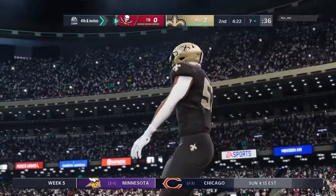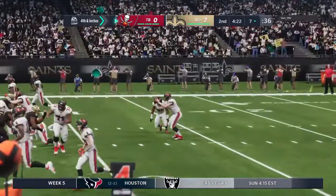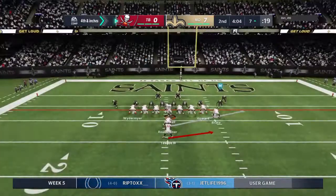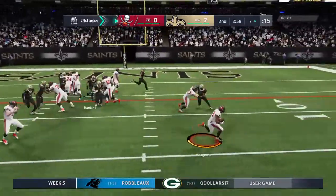Well, he hasn't made much of an impact in the running game thus far, and after that last run, not much is going to change in that area. He hasn't been able to get anything going, and really the offensive line not helping him much. The offense here not budging. They're going to fight for it on 4th and inches.